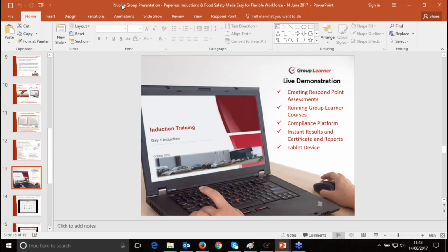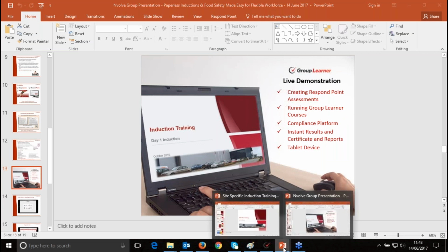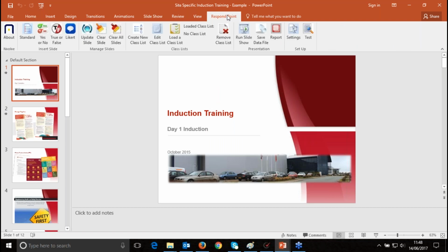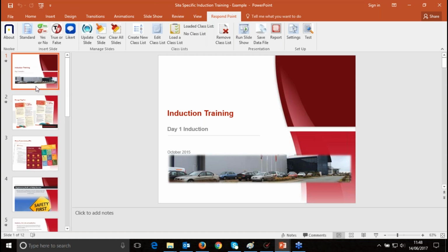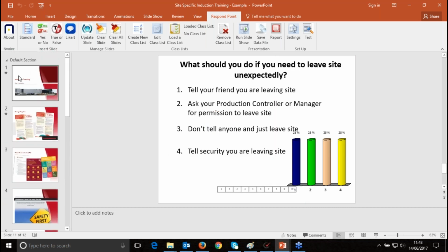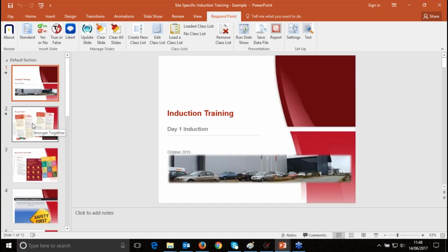So I am just going to jump in now to an induction course that I created earlier. And you can see here, it's just your normal slides, but there is a Respawn Point add-in tool. That's a piece of software that you would download, and that's how it appears up on your screen. If you can use PowerPoint, it's pretty much the same. It's very user-friendly, and all you're doing is inserting the assessment type question slides into the presentation. So you can see it's your normal slides.